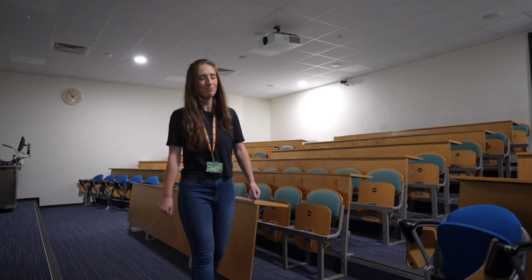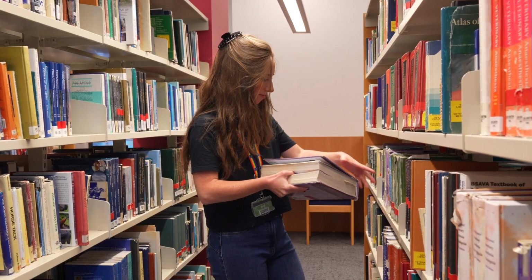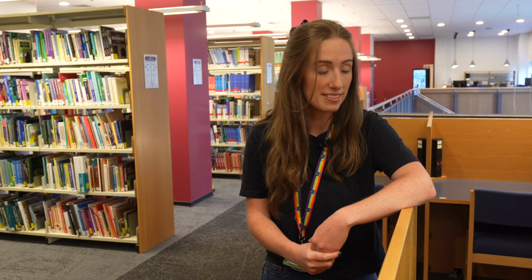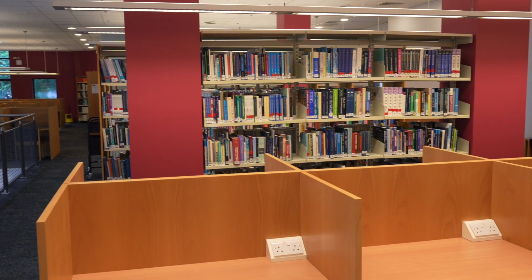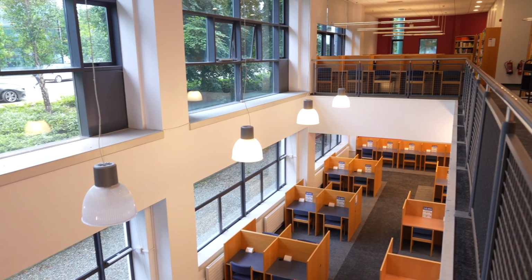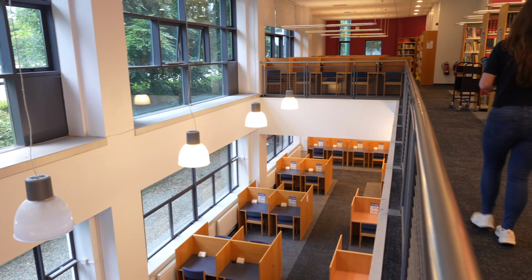At UCD, we're very lucky to have our own library that's dedicated to veterinary medicine. In fact, it's the only library on the island of Ireland that is dedicated specifically to veterinary medicine. We have a number of individual study spaces, as you can see behind me, as well as private study rooms that you can book online, which can be used to study with your friends or to work on group projects.